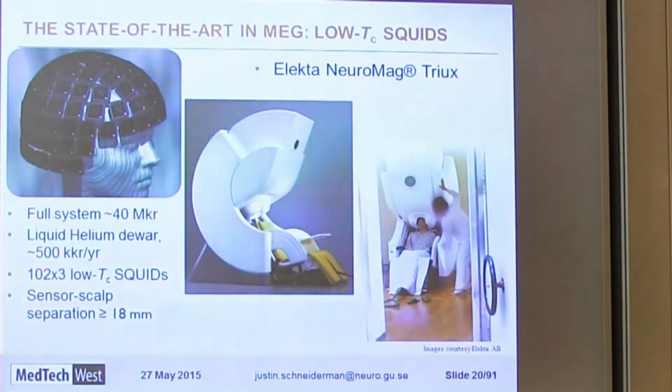One more thing to point out is that the sensor to scalp separation, the distance between these sensors and the surface of the head, is 18 millimeters at best. I'll talk about that more momentarily, but you can actually see that this is very much a marketing picture. The head in this picture is indeed too big, or the sensor array should be made bigger, because these sensors are each about 20 millimeters, and if you try to scale that to the distance of the head, it looks like it's less than a centimeter or so. So this is a bit of cheating on the Elekta part, but we'll chalk that up to the marketing.